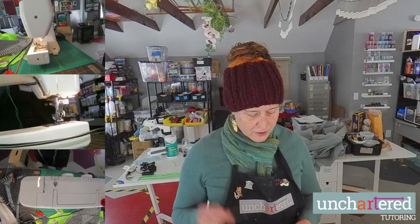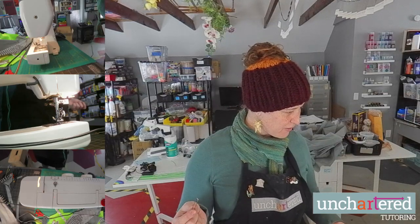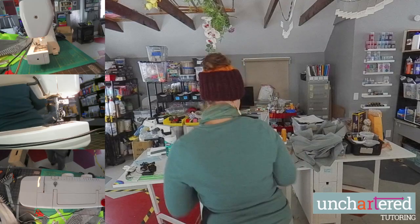So the other thing I'm going to do, so this is a thicker string. No, it should be fine. It really should be fine. So it's like a shoelace. I'm going to get a ribbon. Ribbons are thin, and they're slicker. Let's get ribbon.